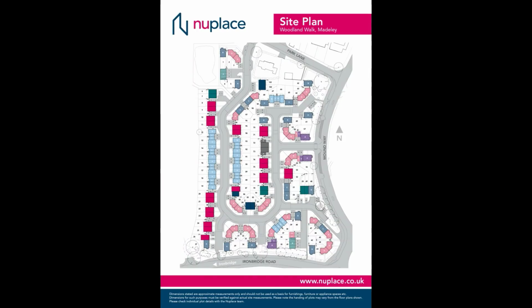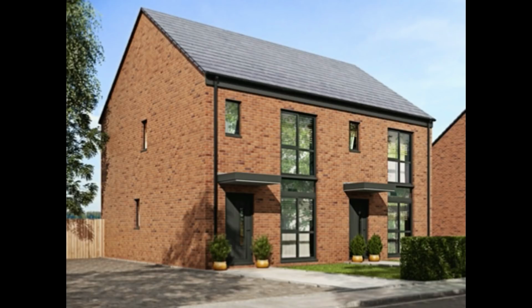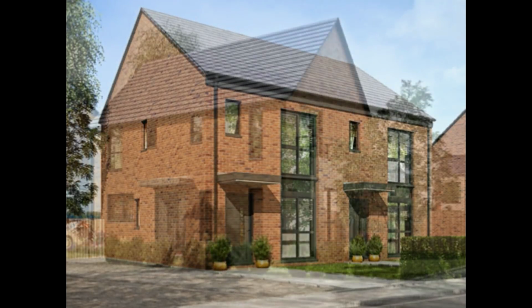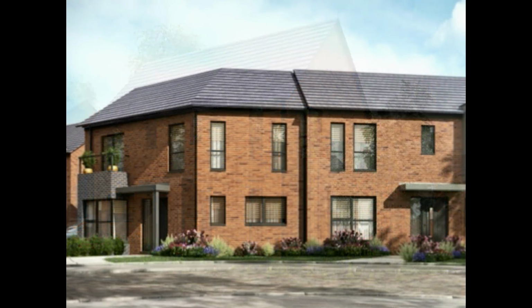Today sees the redevelopment of the Woodlands Primary School site into new homes on Woodland Walk. This initiative, called New Place, is funded by the local authority in Telford, creating 113 two, three and four bedroom homes solely for the rental market.